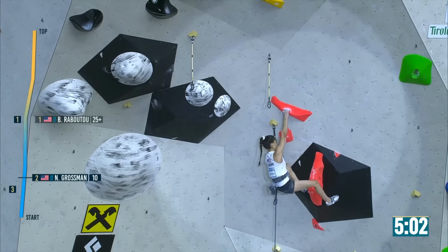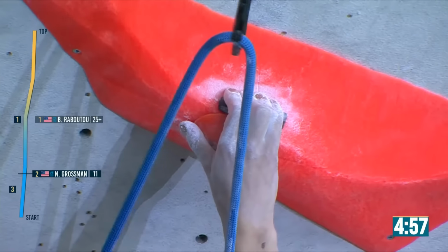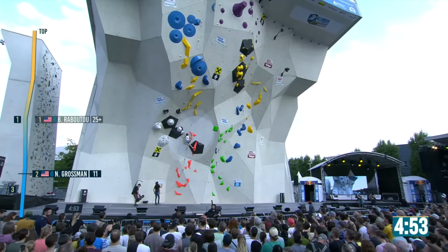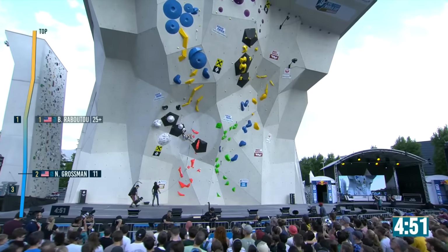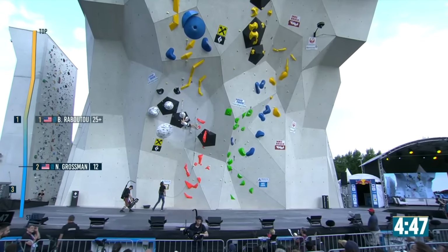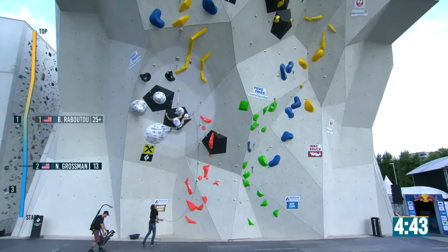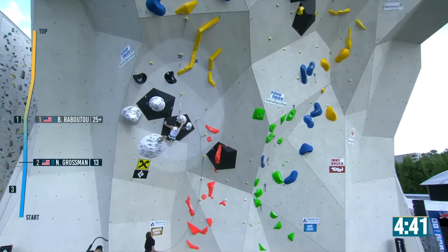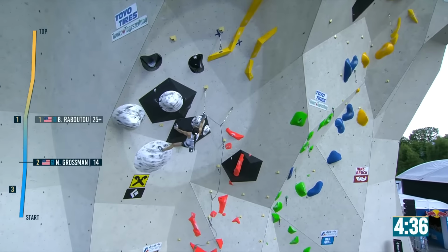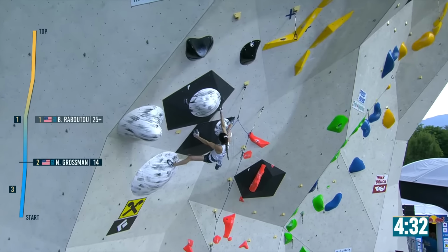So Natalia with the right hand up, and then she begins to enter this dual tech section. Crowd really getting behind her, clapping along with the DJ. Natalia, in a similar kind of way to Brooke with the toe in. She'll look for a way to fit that quickdraw above her head, extended so there's no rope drag because this wall is so overhanging.